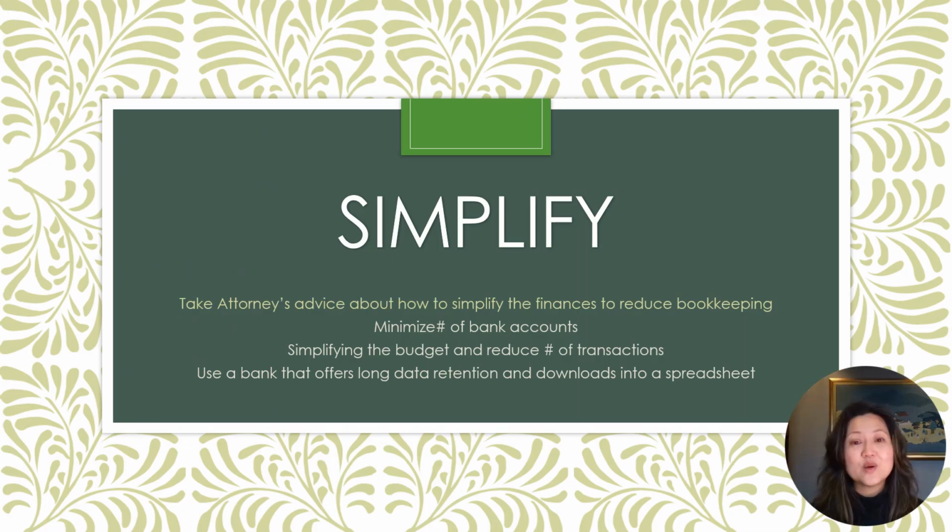The other way to reduce legal fees and your time is to simplify. When possible, reduce the number of financial accounts involved. You really only need one operating account, such as a checking account, where all the transactions happen. You could have a savings account which holds an exempt burial account, for example. But just remember that every account doubles or triples the amount of bookkeeping to keep this all straight.